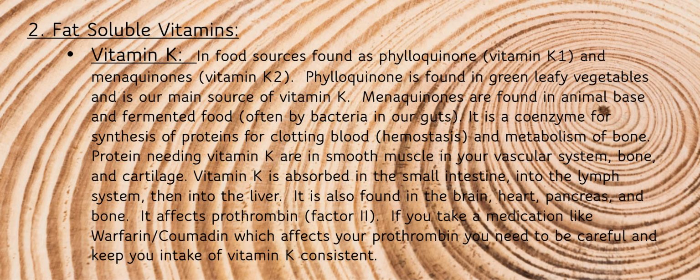The proteins needed are for your smooth muscle, your vascular system, your bone, your cartilage. It is absorbed in the small intestine and absorbed through the lymph system and then into your liver. You can find it in your brain, your heart, your pancreas, your bone. What's important to know is that it affects your prothrombin, or factor 2. So what does that mean? That's a clotting factor. If you're on medicines like Coumadin or warfarin, it's very important to be very consistent with your vitamin K intake because it can interfere with that.